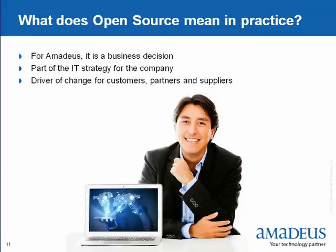For the ecosystem we live in, we believe open source and the fact that we've used extensively open source software and open source systems across the company has been a driver of change for our customers, for our partners, for our suppliers, and for ourselves. In the next few slides, I'll try to use some examples relevant to this audience as to what are the changes that we believe are directly attributable to the extensive use of open source software and open source systems at Amadeus.